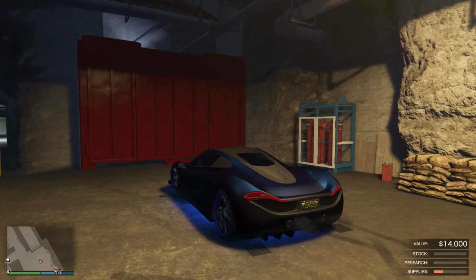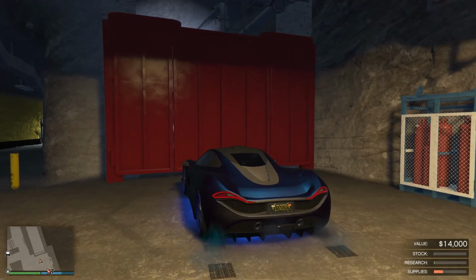Let me know if you think I should get the new car. Or should I worry? I was thinking about the Torero. I was thinking about some other cars too. The Rat Rod, Tornado. I still have to get one of those. A few other choices too. Some fun toys.